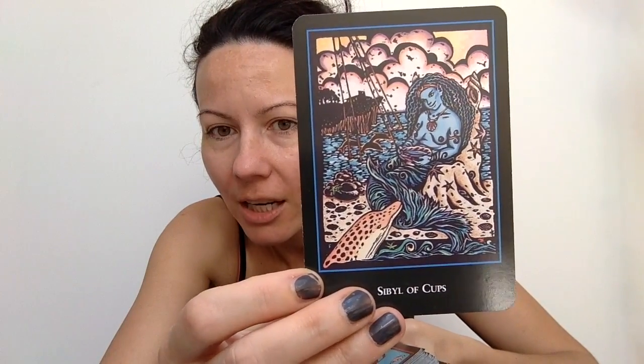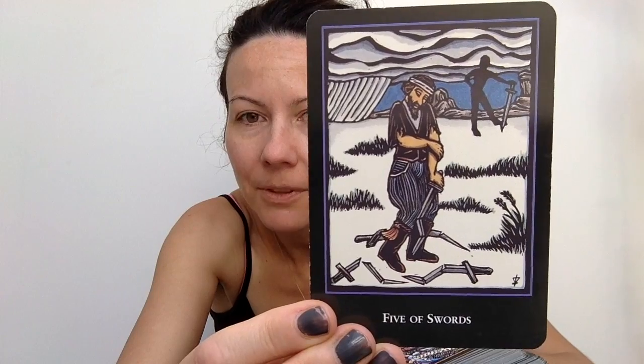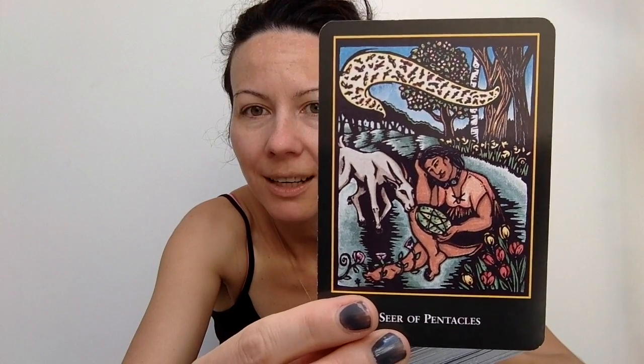It has different names for court cards. So there's Sage, Sibyl, I think there's a Seer, Temperance card, lovely wings, and Four of Cups. Yeah, there's a Seeker for the Knights. Some interesting illustrations for the minors. So this is Three of Swords and Five of Swords. So as you see, very closely based on Rider-Waite-Smith. And Seer, yes, that's for the page. I like how she called the court cards. Six of Cups.